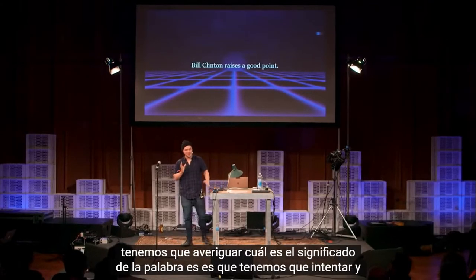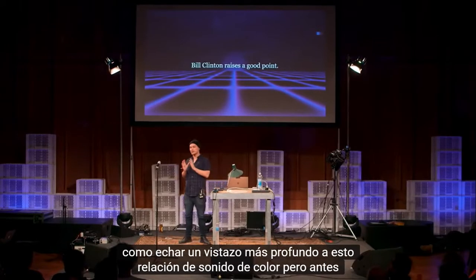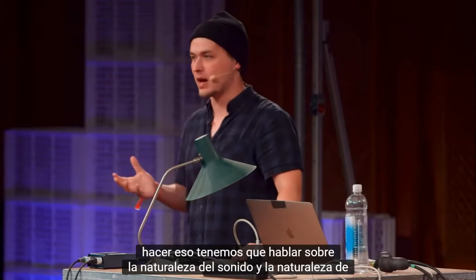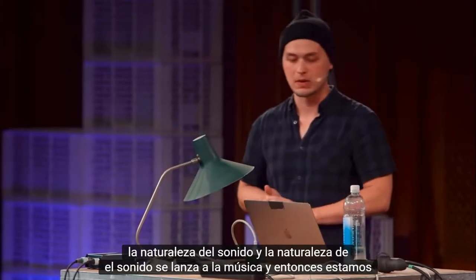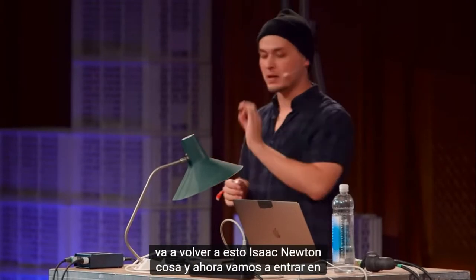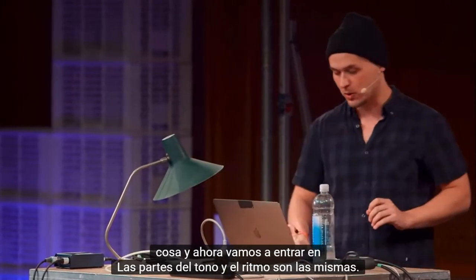We need to take a deeper look at this color-sound relationship. But before we do that, we have to talk about the nature of sound, and sound as it relates to music. And so we're going to put a pin on this. We're going to come back to this Isaac Newton thing. And now we're going to get into part 2.